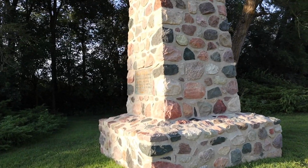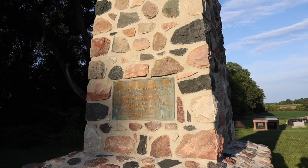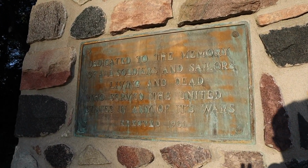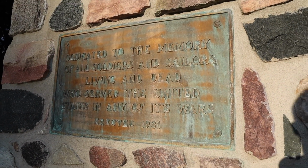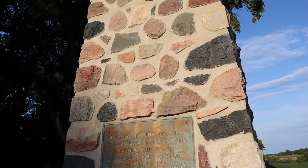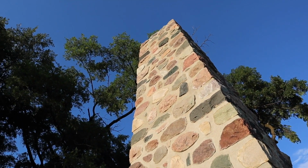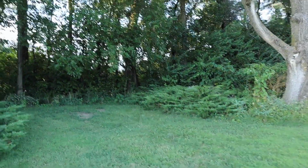It's pretty large. Looks like it's about 20 feet tall at least. And yeah, definitely a war memorial. It was dedicated in 1931 to all soldiers and sailors. I wasn't really expecting to find it. It is in a local cemetery in Indiana, and I don't know what's behind it here, or if there's anything even on the back side.